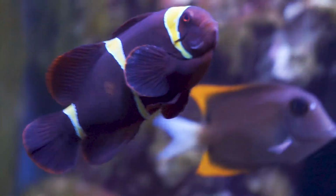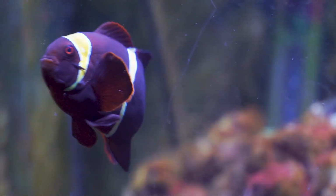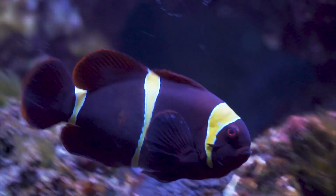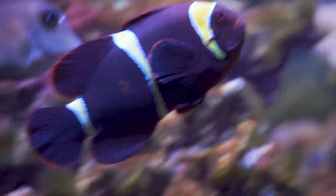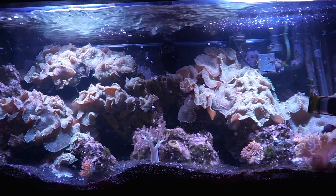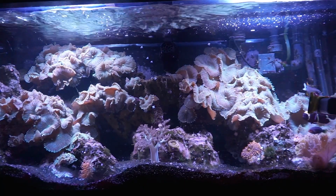Today we're going to be looking at my tank. A lot has changed with it over the last few months. The first thing you're going to notice, it is a lot more bare at the moment. Before moving the tank, the green mushrooms had absolutely taken over the tank. Every inch of available rock was taken over by a mushroom.